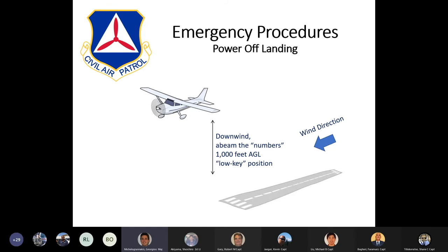If you find yourself over the runway on downwind, consider that you might have to do a little teardrop. Basically, just have a plan of the maneuvering that you might want to do, and based on practice, you might have an understanding of how much altitude that's going to cost.